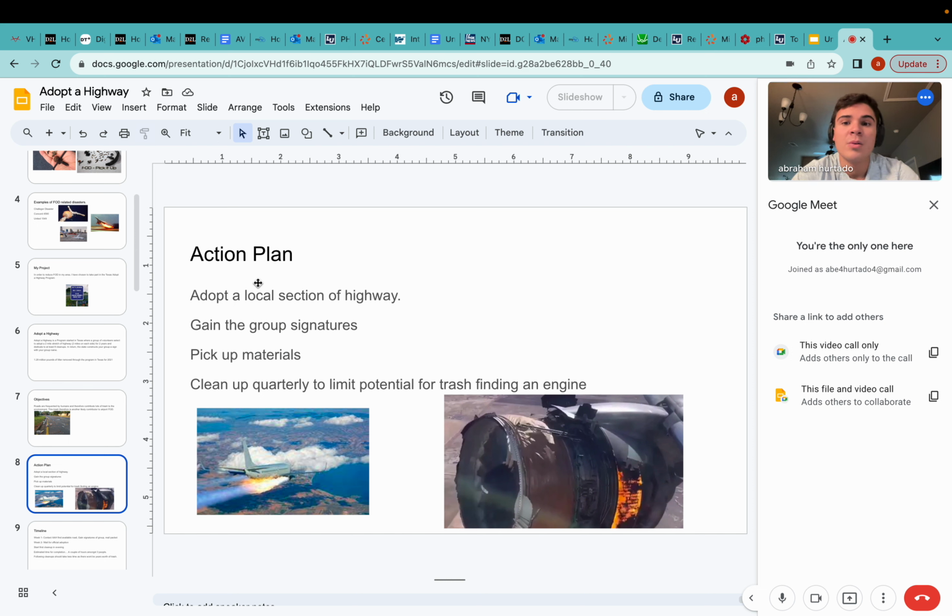Action plan: we're going to adopt a local section of highway. We're going to gain group signatures, so I'm going to try to get my boyfriend and my brother in on this. Maybe more people, that'd be nice. Foreshadowing, didn't happen. Anyways, we're going to start picking up materials such as the vest, the bags. We left some stuff out that we should have gotten that weren't requirements, but I would say they're recommended. I'll tell y'all about that later.